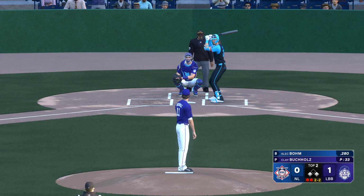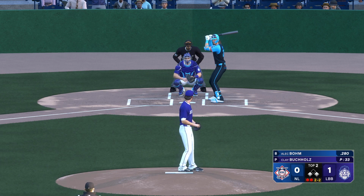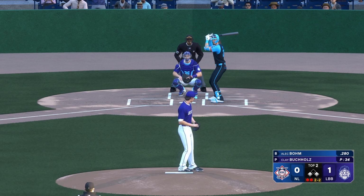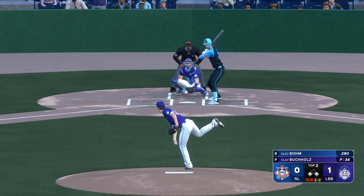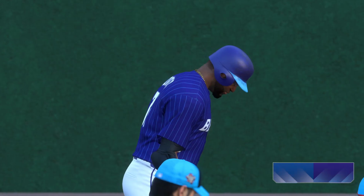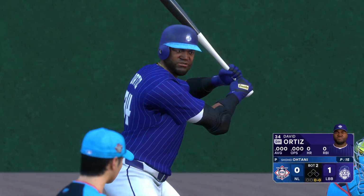Gets a piece there. We'll do it again. Two outs. And it remains 2-2. Swing and a miss. And he's down on strikes. He battled. And welcome back to the ballpark. And now the DH, David Ortiz.